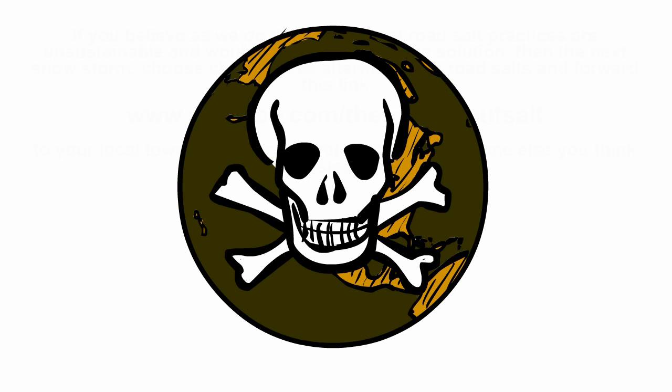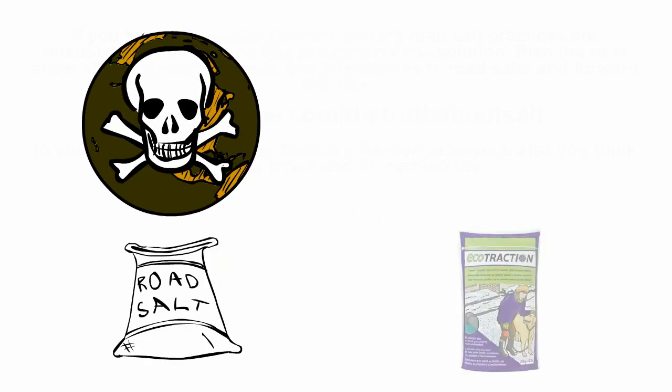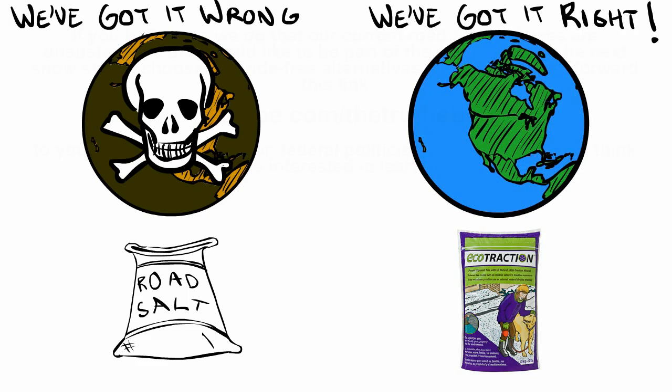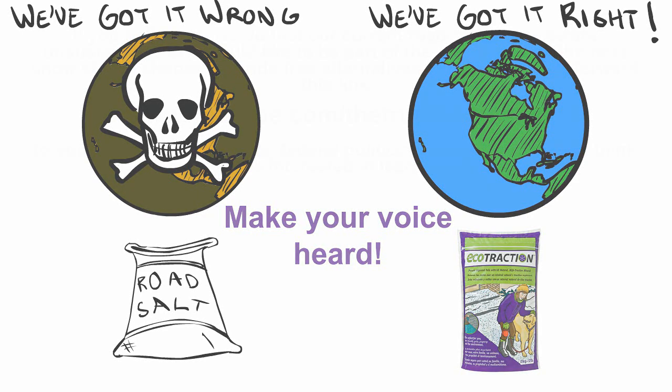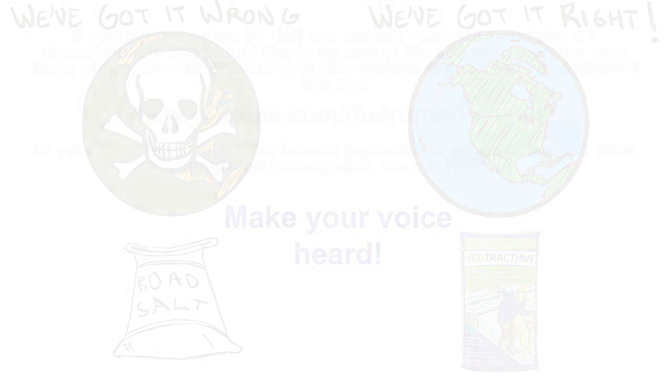While our governments need to make some tough decisions on this issue, so do we. And if we make the change to a safer alternative to road salts, then we can proudly say that we've got it right. As the activist Margaret Mead said, never depend on institutions or government to solve any problem. All social movements are founded by, guided by, motivated, and seen through the passion of individuals.